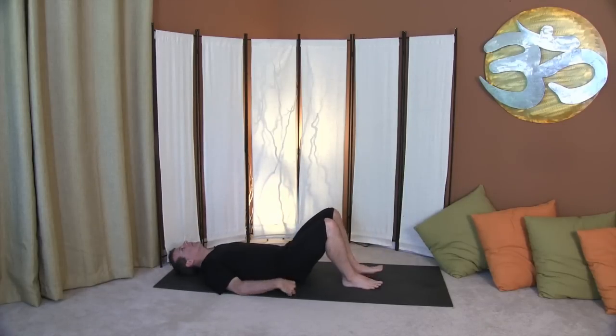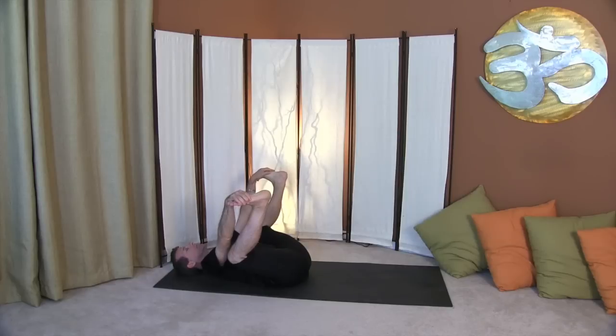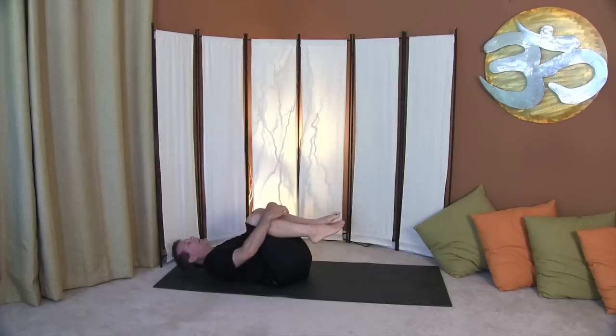And from here, let's just squeeze it in. Big hug. Grab your feet. Go to the bug pose, or some people call it the happy baby, and take the knees to the outside of the chest and down. And squeeze your legs in. Big hug. Good. Arms to a T. Legs to the right. Look to the left. And roll to the left. Look to the right. And bring it back to the center. One more big hug. Squeeze it in.